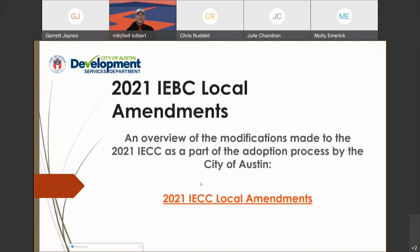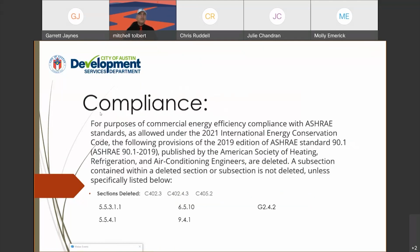The local amendments are still quite lengthy, 35 some odd pages. I will make this presentation available for folks so that you'll be able to click on these active links. But the local amendments for the IECC are still pretty exhaustive. There's quite a few sections that were deleted, but I want to caution you to be careful of the word deleted. It may list it as a deleted item, but it didn't necessarily go away.